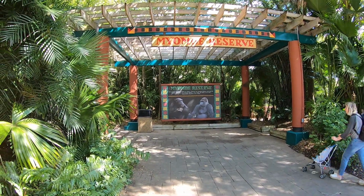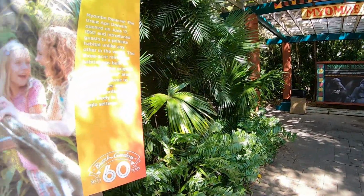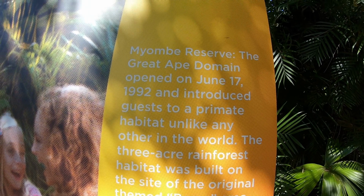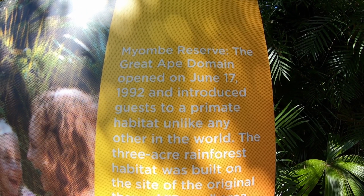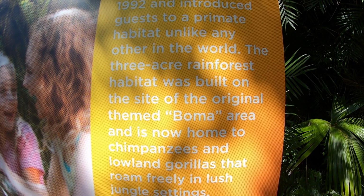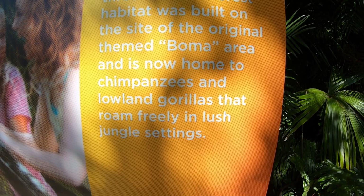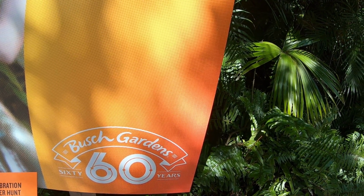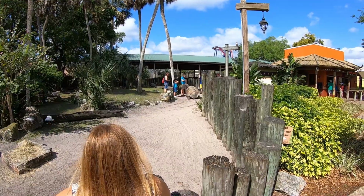The clue is, visit this habitat that's home to many primates. So we'll go see what we can find over here. All right, so the second one we found over here. So we got two of them. Six more to go.